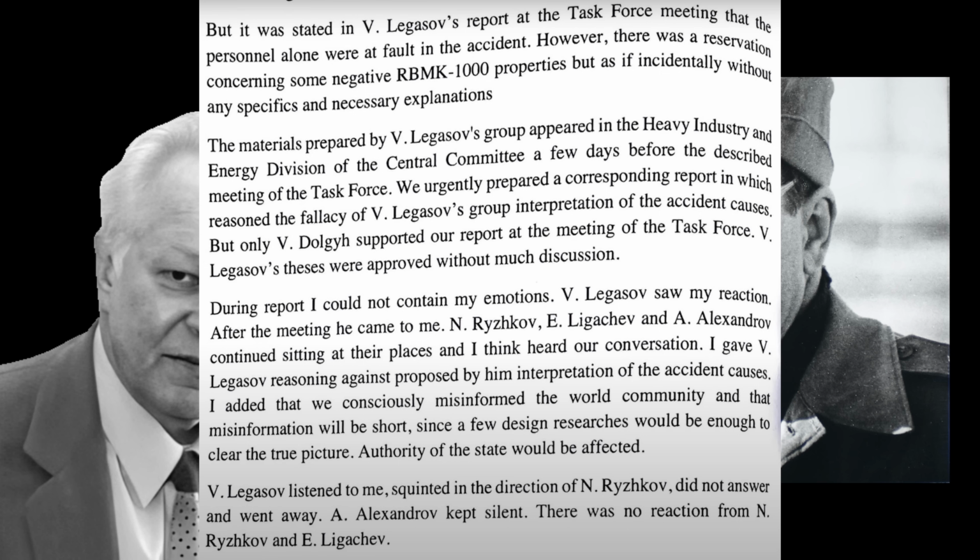Legasov heard but did not respond, and neither did Alexandrov, who was also present. Legasov reportedly looked in the direction of his political ally, Soviet Prime Minister Nikolai Ryzhkov, and went away. On his tapes, Legasov did not come clean. He simply reaffirmed that the actions of the operators were monstrous, and their punishment deserved.